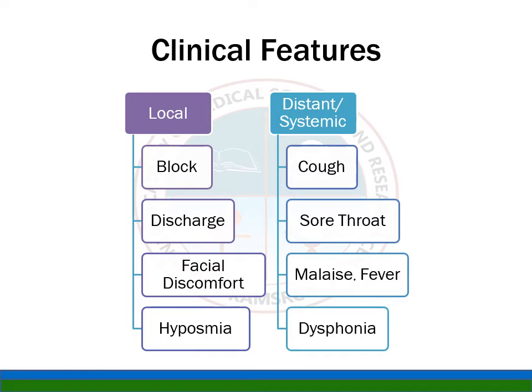Discharge. Usually, discharge is mucopurulent to purulent in nature, greenish or yellow colored. Very rarely, dark brown or greenish brown material which is very sticky, which will be called as mucin, is seen in cases of fungal infection, and all this with or without the presence of polyposis.